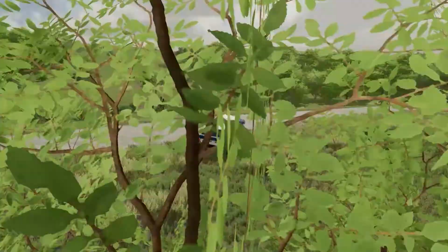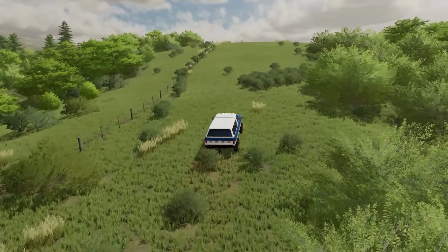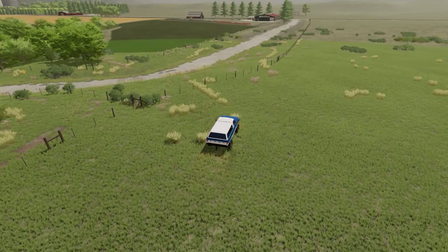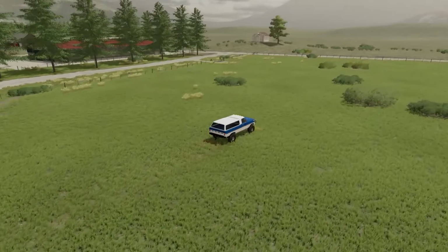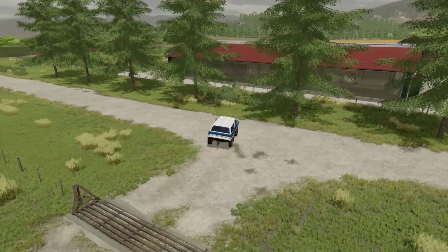Okay, can we get up here? There's no fence right here. Is this? Okay, but now, now we're just in another fenced-in field. This is ridiculous. Oh my gosh, all right, well, looks like we can go right here. So that works, okay. Well, there she goes.